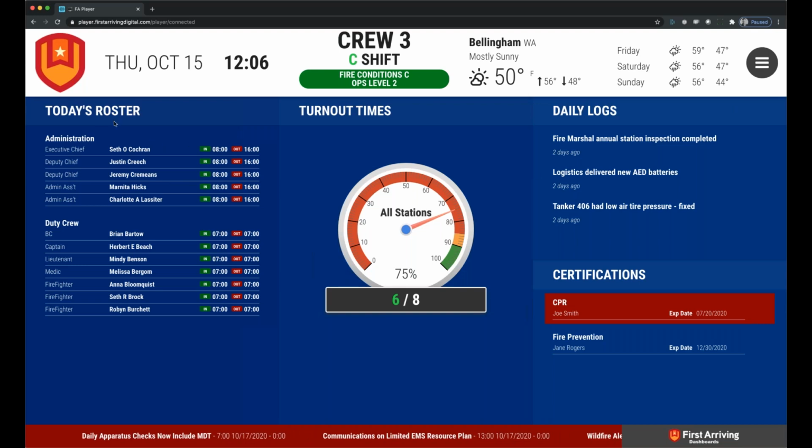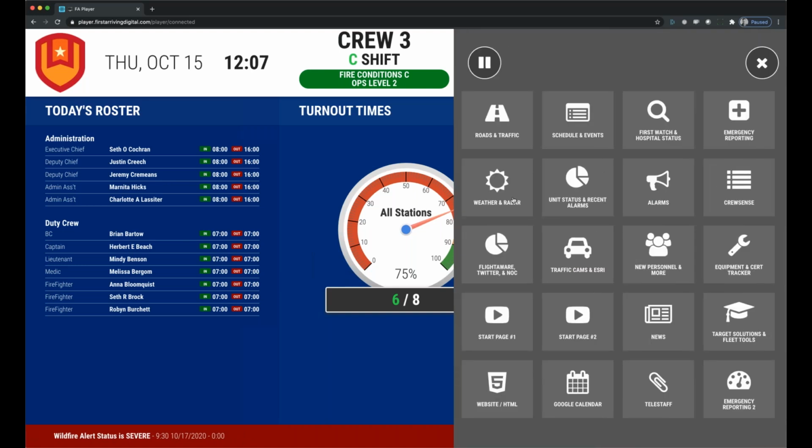Here's an example of what's on ER. We can have today's roster. That is definitely a module in there. Turnout times can also come from ER. And then there's also the daily logs that could be used for a variety of things, as you all know. And then also we've got certifications. This is just a couple examples of what we've got within ER.